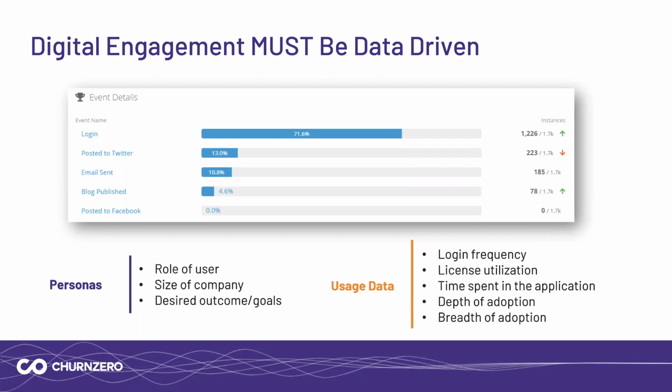So you can use customer data to create 2 things that are going to be extremely helpful. The first is the persona of your customer or user, right? You want to define who the user is. Are they an executive that you wouldn't reasonably expect to be using your solution on a daily basis? Maybe they're an admin that you would reasonably expect to be using your product day to day. You'd also like to know the size of the company and their desired outcomes or goals, which you hopefully capture during the sales process. The next thing is supplementing that with usage data, right?